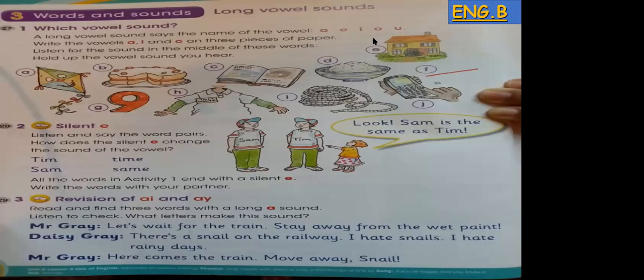Okay. Picture C, book. What is the middle vowel in book? Very good, Shazain. Very good, Abdullah. Rema, very good. Jessica, very good. Huria, very good, Arifa. Ramesha, very good. Yeah, good job. Okay, what is the middle vowel in picture D?